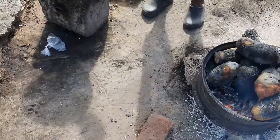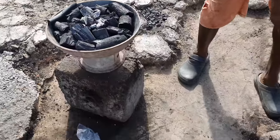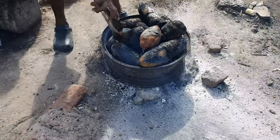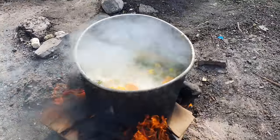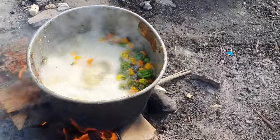I put in some of the live coals. Yeah, ketchup fire. Wow, this spot just smells good. Jesus, peace. All of the pepper, the pimento, everything just bubbling up.